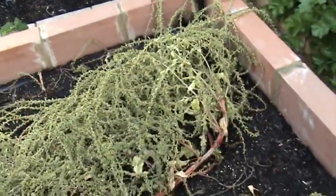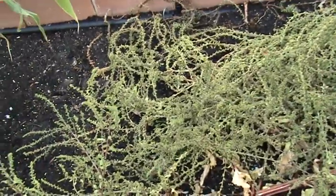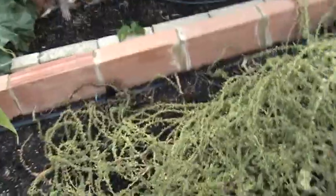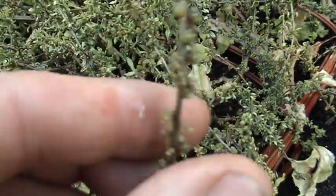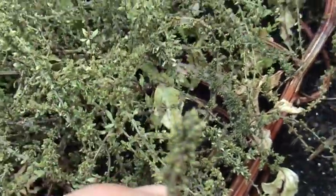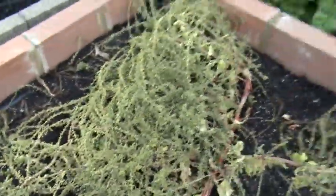Me and Bob still waiting on the old beetroot seed. I don't know, still waiting. I don't know if it's actually even flowered. I'll just leave it there anyway because I'm not planting anything, so it's not getting in the way. But yeah, I just can't believe the size of it.